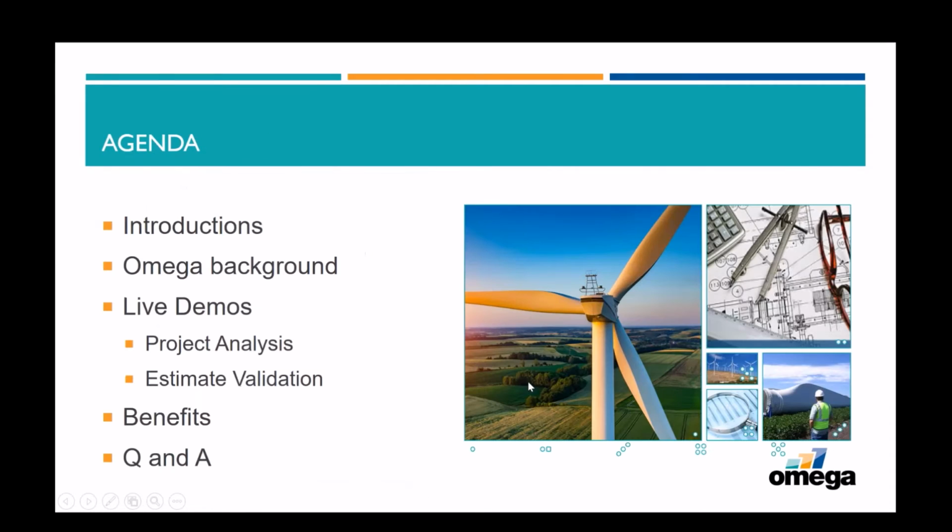Now, this is our agenda for today. First off, I'm going to go through some introductions just to show you who's participating and who's in our team today. Then we're going to give you a really quick background of who we are as a company. Then we're going to jump into our live demo on the Pims Experience Benchmarking tool, where we'll cover project analysis and estimate validations. After that, we'll go through a recap of the benefits that we covered, and then, time permitting, we'll do our best to answer as many questions out loud during the webinar.